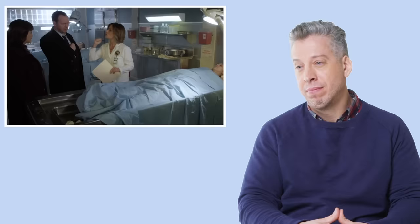The angle on Ms. Robbins is more level, indicating an attacker who's no more than 5'6".